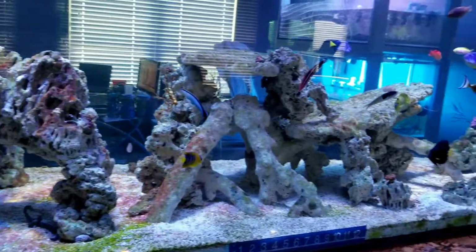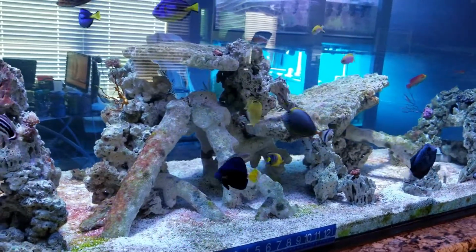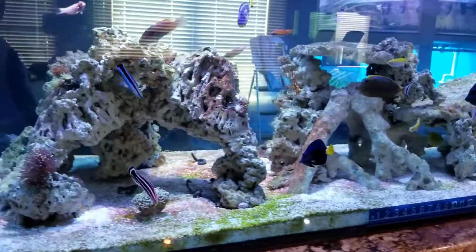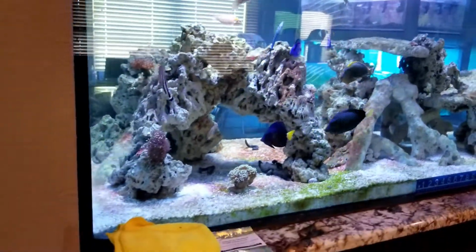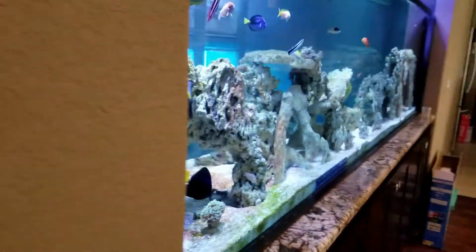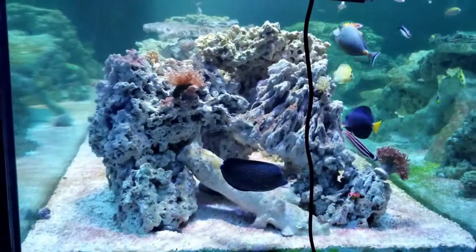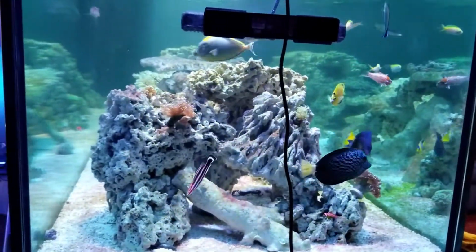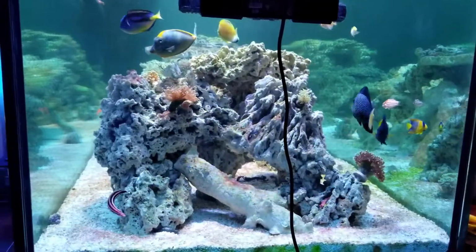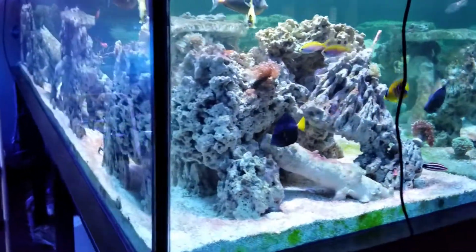This structure right here is also about 3 feet. And this is a smaller structure right here. Again, a lot of big caves because of the big fish that will be in here in the future. The tank is 34 inches wide, so plenty of room for corals to grow on.